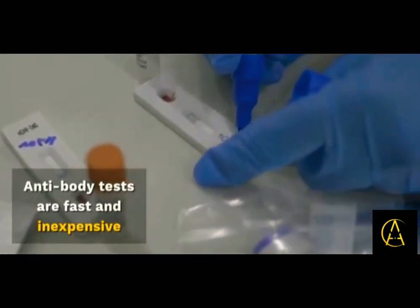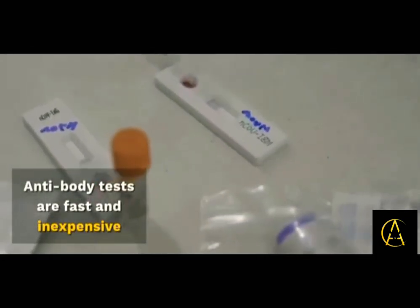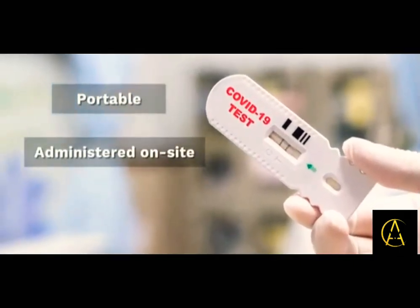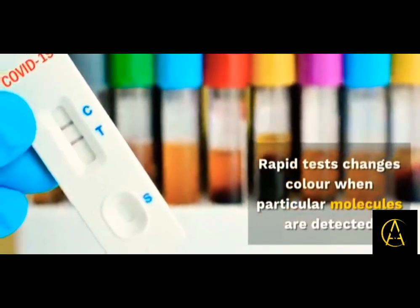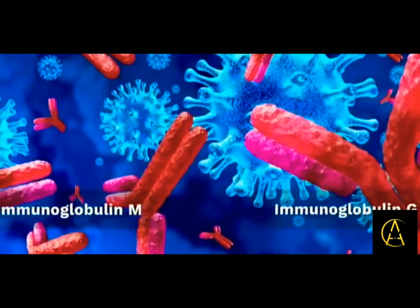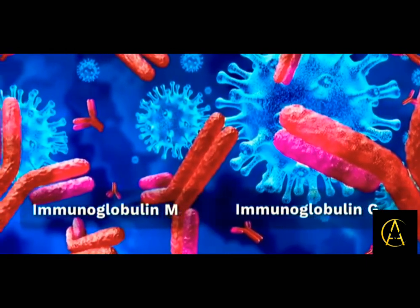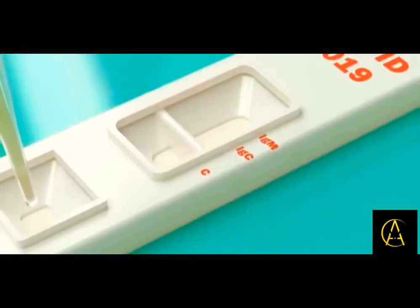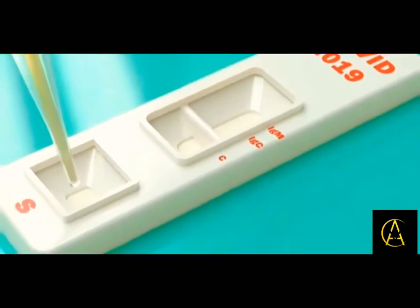On the other hand, antibody tests are fast and inexpensive. It is portable, administered on site, and provides quick answers. Rapid tests change color when particular molecules are detected. It is the presence of immunoglobulin M and immunoglobulin G in a sample that determines whether the virus is present or not.